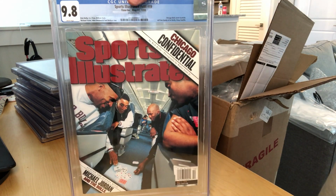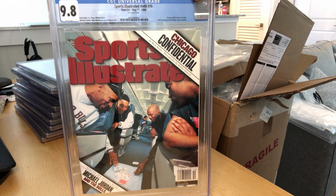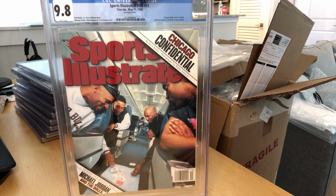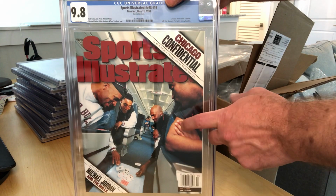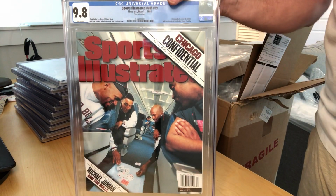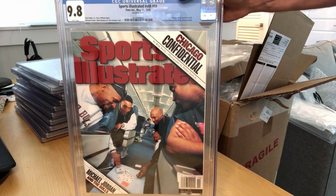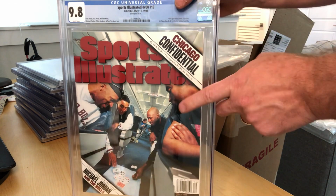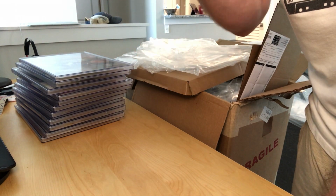There we go, 9.8, baby. Very nice. This is considered a Jordan issue because he's right there on the cover. As you can see, Pippen and Harper. Chicago Bulls from 1998, so one of the newer Michael Jordan issues. But man, 9.8. I'm thrilled with that one. I always like this picture. Again, part of what I love about Sports Illustrated so much is the photography is just so good on these. And I just love the perspective on this one, looking down that plane while they're gambling and playing cards. Yeah, 9.8 Jordan. Can't ever be disappointed with a 9.8 Michael Jordan. I think we're going to stop there and then be back in a second for part 2.